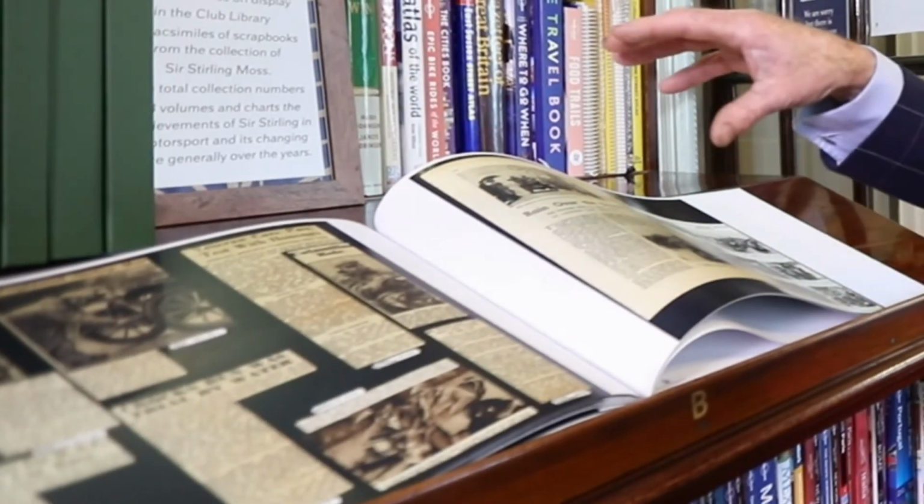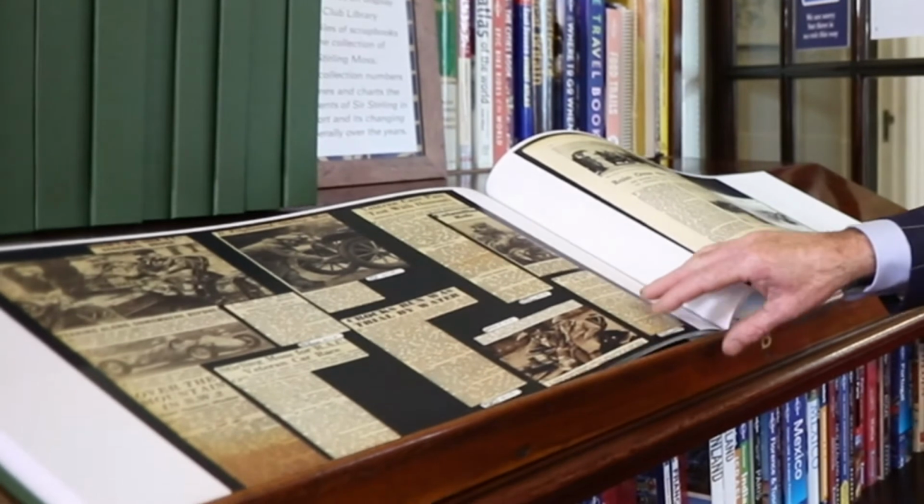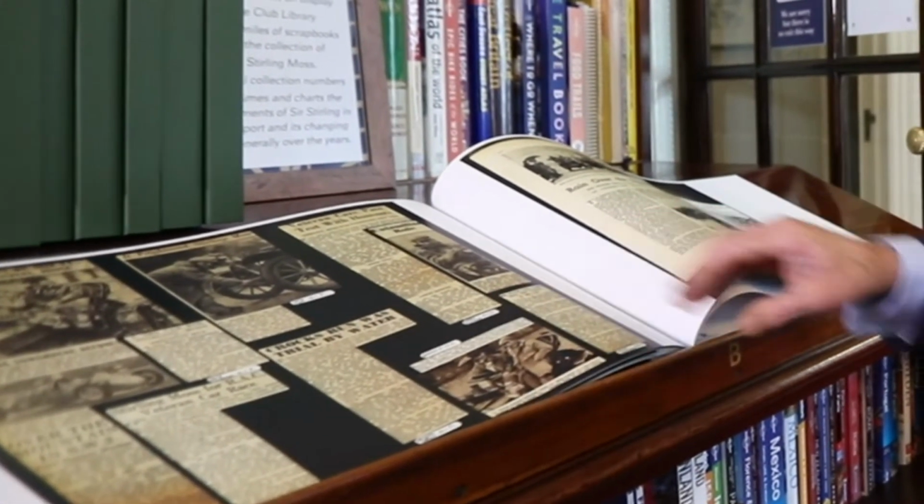And rather appropriately, we see here today the copies of his participation 70 years to this week when he did the veteran car run, and amazingly, it rained. As we move through the library, we have continuous runs of journals such as the Car, Autocar, the Motor and Motorsport. Not a single magazine has gone unmissed.